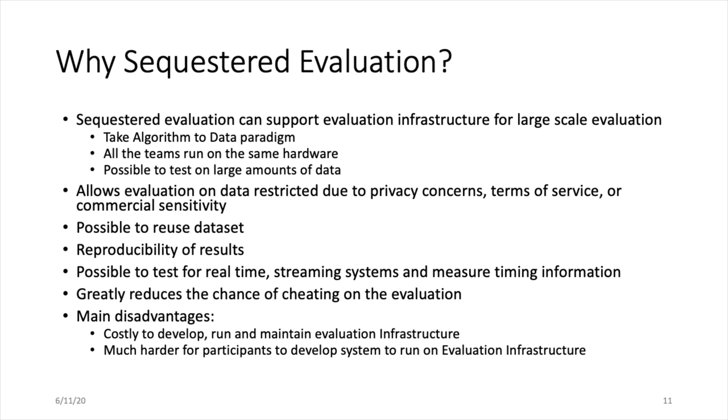It allows for evaluation on data with restrictions, such as data with privacy concerns, term of use, or sensitive data. It also is possible to reuse data with sequestered evaluation, and it also reduces the chance of cheating. It also allows reproducibility of results. It's also possible to test for streaming and real-time systems and to measure timing information. In the next few slides, I'll present the ActEV task and the performance measures.